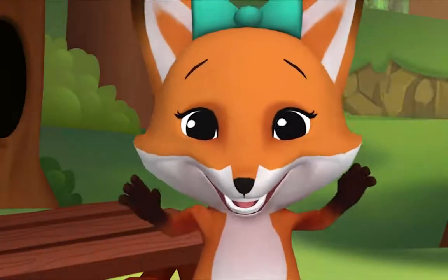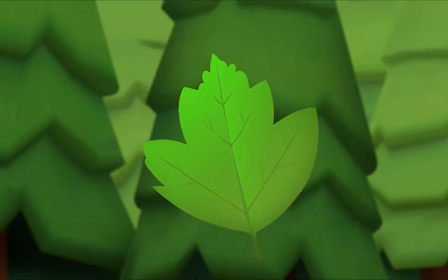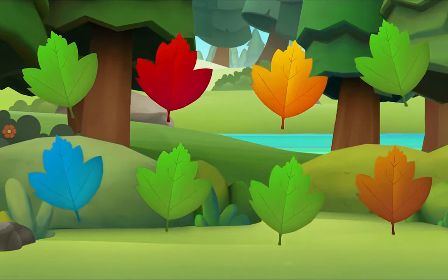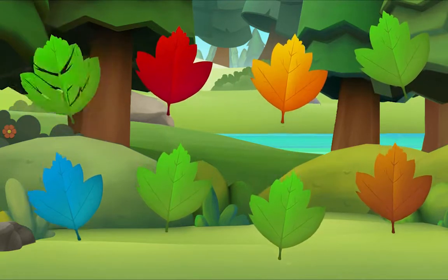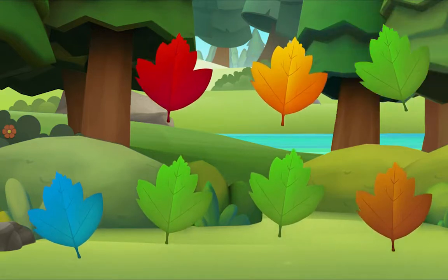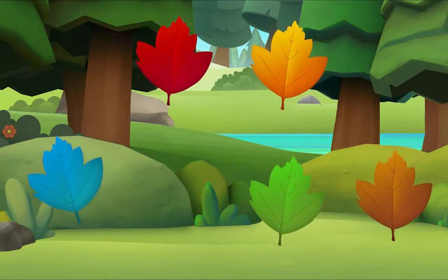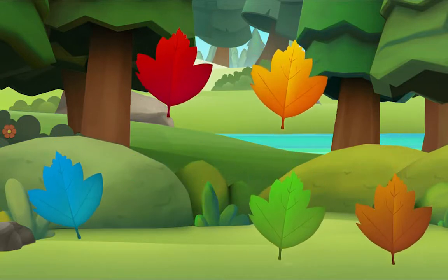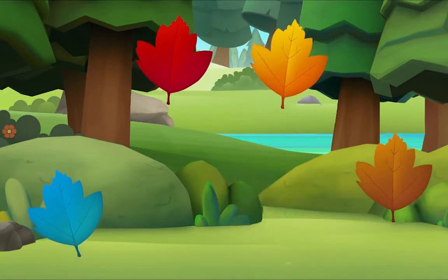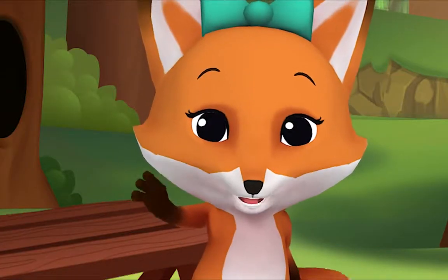I'm crunching leaves, but only green leaves. I see one. Let's look for more. Let's look for one more. Do you see it? There it is. We did it! Yay! See you!